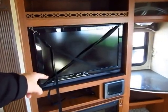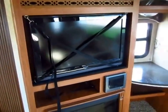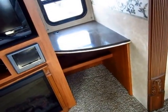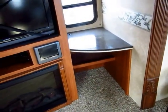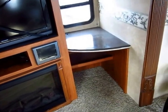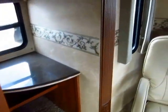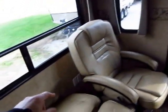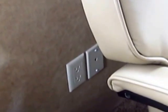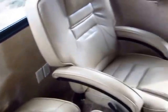Sharp, name brand, flat screen television, not off-brand junk. And I like stuff that has just like a little office or work desk station. So if you're planning on doing some work camping or some seasonal living, perfect. Perfect little spot for a laptop or something like that. We have night shades on all the windows, so you have, you know, good privacy. There's even little stuff like, it is prepped with phone outlets down here behind the rear chairs.